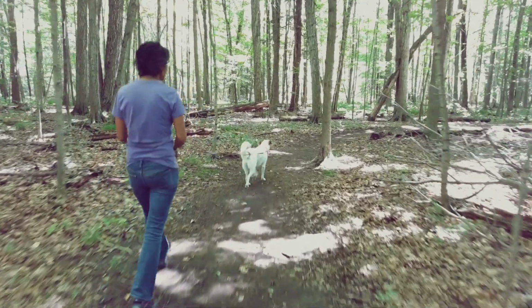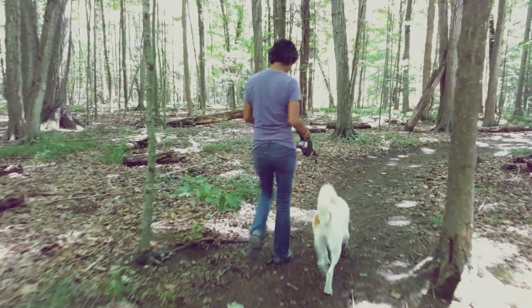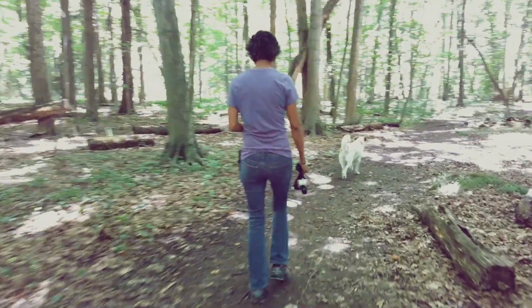Presqu'ile is on Lake Ontario. It's a very large lake, one of the Great Lakes here in Canada.